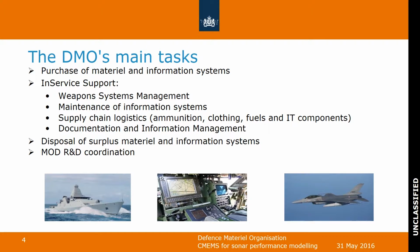It's not just the systems, also the R&Ds, mainly with us, and then for this we work mainly with TNO. So Mark Breyer, he's giving a talk later this afternoon. Yes, we DMO task the development of sonar, sonar prediction models, but in this case, TNO does most of the actual R&D and the development of the systems.